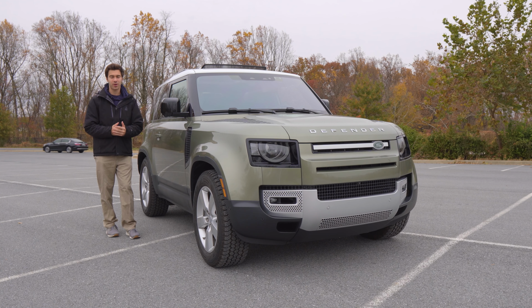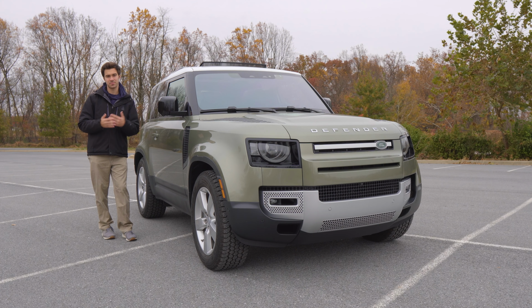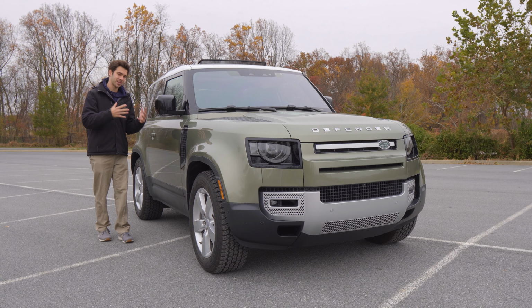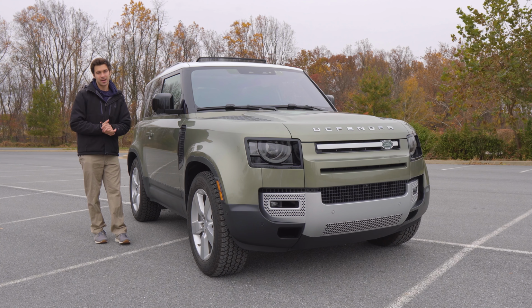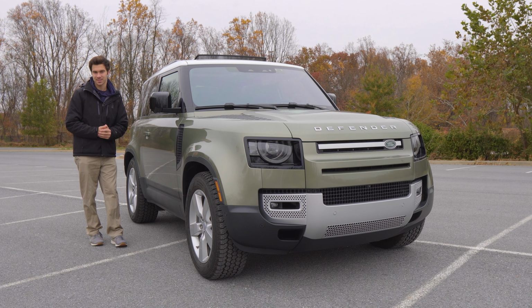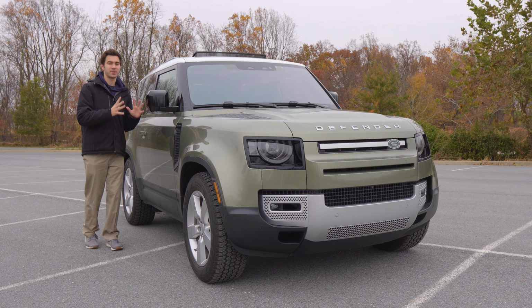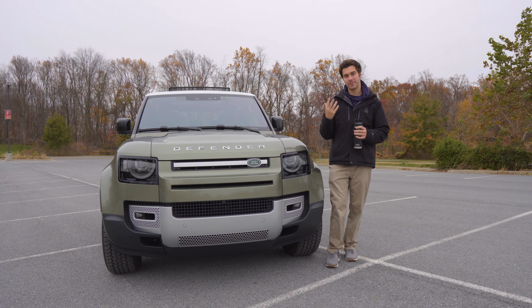Not just that, but they've gone and offered a 2-door version, which is pretty rare to see in SUVs. Now, we've seen a little bit of a resurgence of it recently with this and the new Bronco. We'll see if these new 2-door variants are here to stay, but that short wheelbase is going to give you a great advantage when you're off-roading. So they definitely have put a lot of thought into making sure this is a lot more than just a mall crawler.